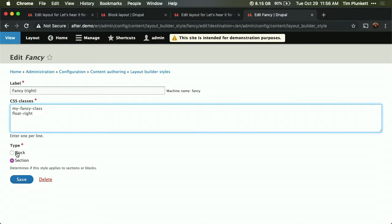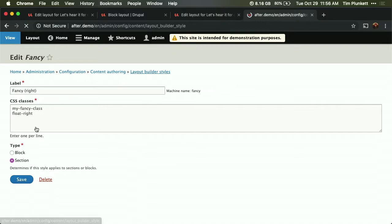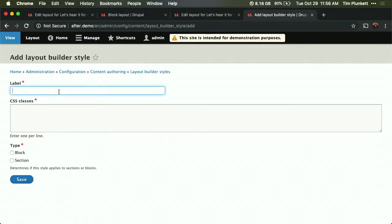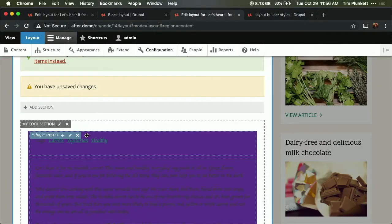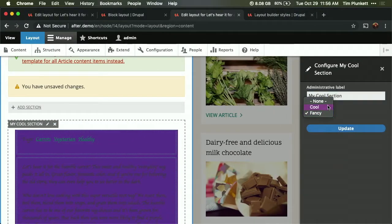You can also define these styles to be available for both blocks and sections. This is a section-level one, so it'll apply to everything contained within it. If you use it on the block side, it'll be more granular. As you add other styles with just any label, like my cool style, I don't have any CSS written for this, so it won't really do anything. But if I go back into my section, now I have cool, fancy, and none. So this is a really nice way for your front-end themers, or front-end developers, to provide you a set of styles and then allow all your content authors to choose from them.